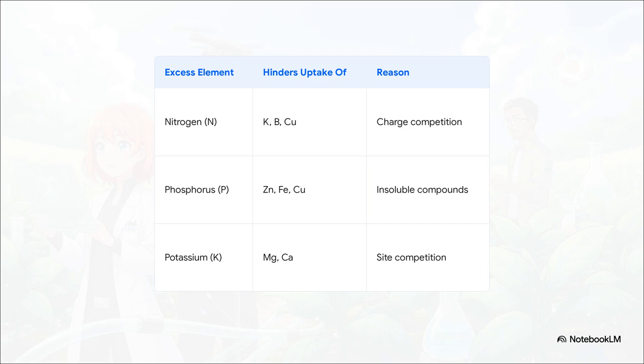Here's a quick look at the legendary Mulder's chart, but we're focusing on the negative interactions, the antagonisms. Think of this as your cheat sheet. Let's say you apply too much phosphorus. Well, you could be accidentally locking up all the available zinc and iron, creating a deficiency, even when those nutrients are technically in the soil. Mastering this chart is just fundamental to designing smart, balanced fertilization.